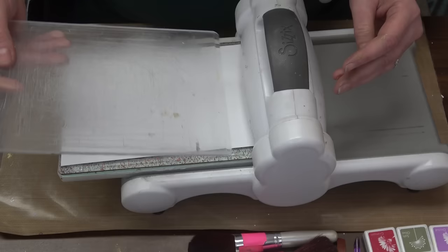So this one has a lot of detail, right? A lot to look at. This one is more... okay, where are you? Here, it's this set right here. This is a glimmer plate. Can you see it? Let me open it up so you can see it.